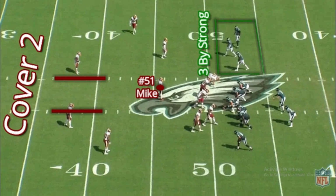Easiest way to tell cover 2 from quarters, and quarters and cover 2 can be a bitch to identify between one another, guys. But the easiest way that you identify quarters coverage from cover 2 is in quarters coverage, you're playing quarters of the field, right? So there should be kind of even spacing between the cornerback, the strong safety, the free safety, and then the other corner. There should be kind of an even pattern there.